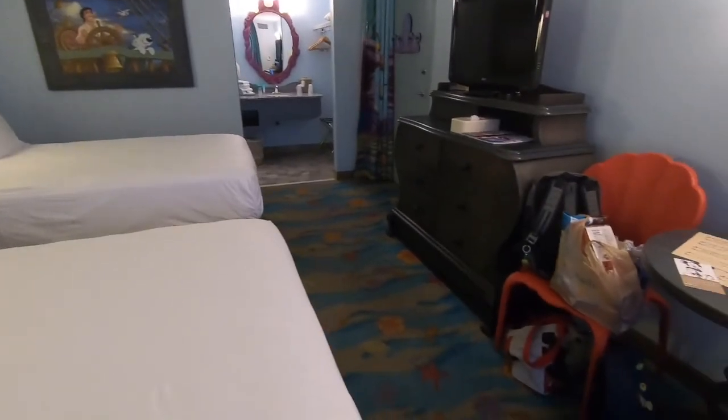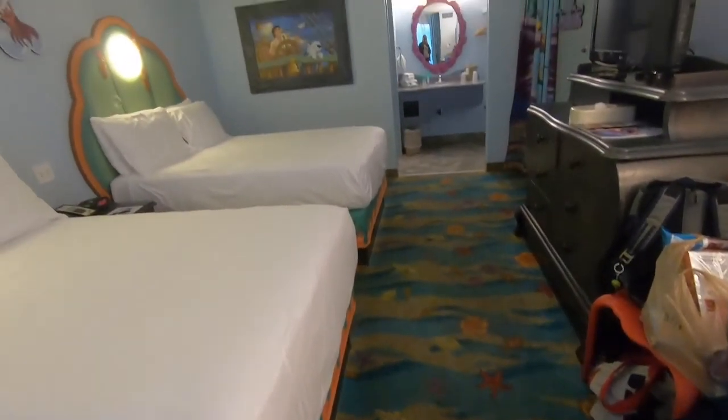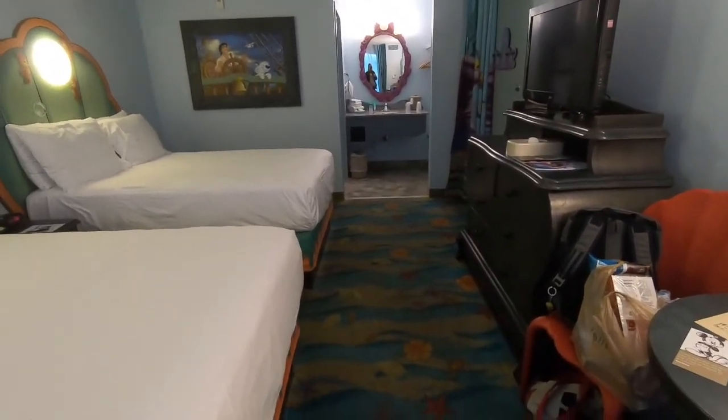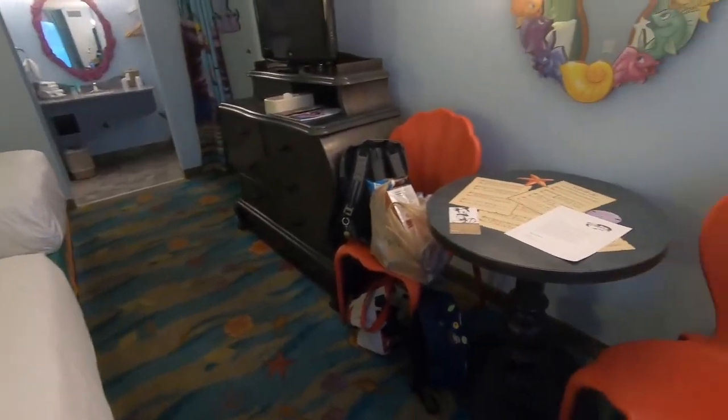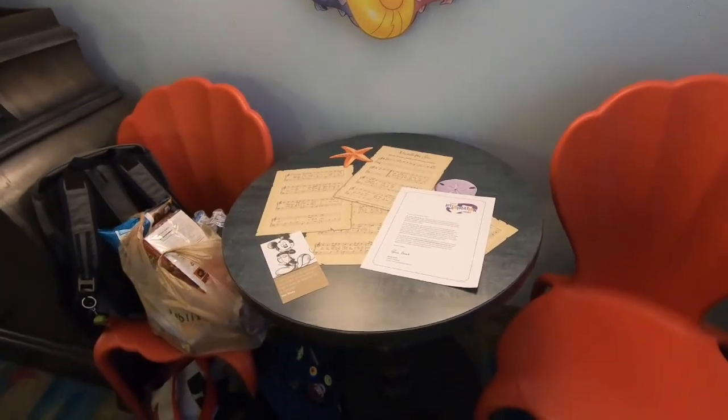You'll notice that it's carpeted. It's very themed, but it is carpeted. And we've stayed in two very newly refurbished hotels recently, so it's kind of weird that it's carpeted. They've spoiled us with the hard flooring.